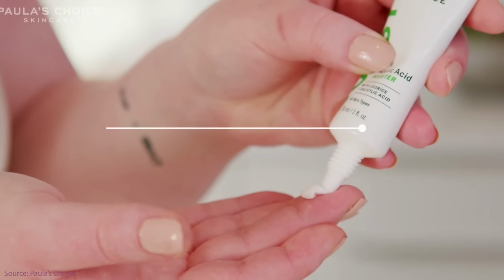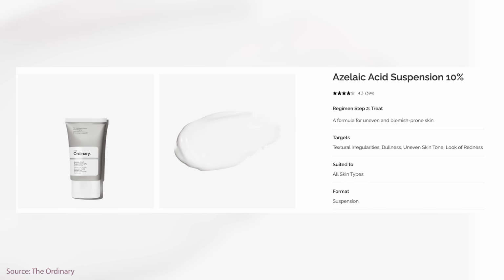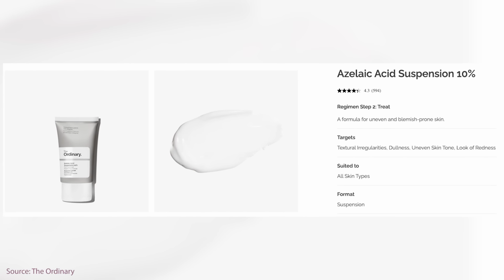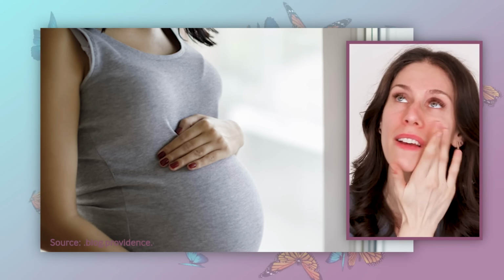And there are other azelaic acids that I would say I like the formula better, like Paula's Choice. They have a little green one that I love, but this azelaic acid suspension is so good for the price. It's under $10, and for anyone who has rosacea that is diagnosed by a doctor or a derm, anyone who has redness in the skin, anyone who wants a pregnancy safe acne option, this is so good.